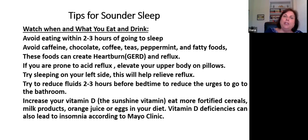You want to increase your vitamin D, which is called the sunshine vitamin, by eating fortified cereals, fortified milk products, fortified eggs, and oranges in your diet. And also remember that you need to produce vitamin D in your bodies 2 to 3 times a week.